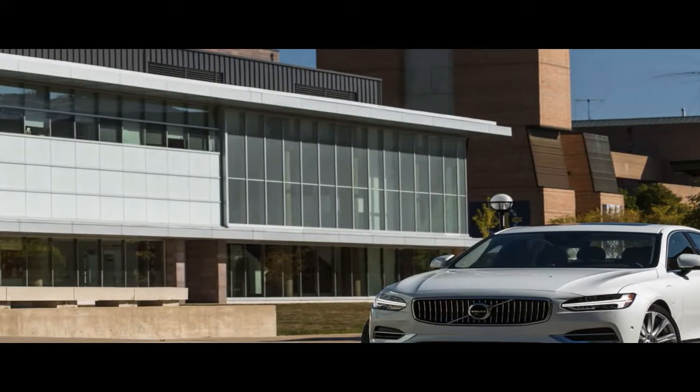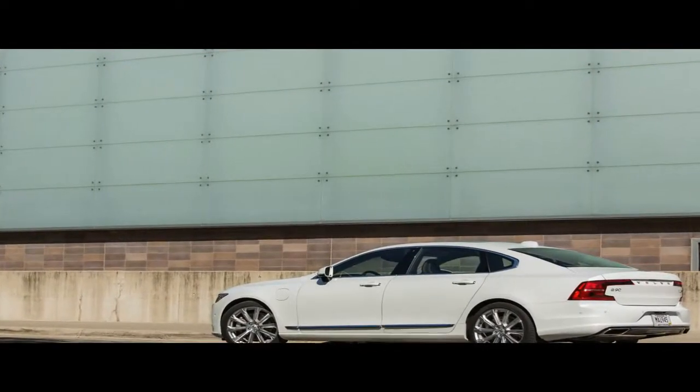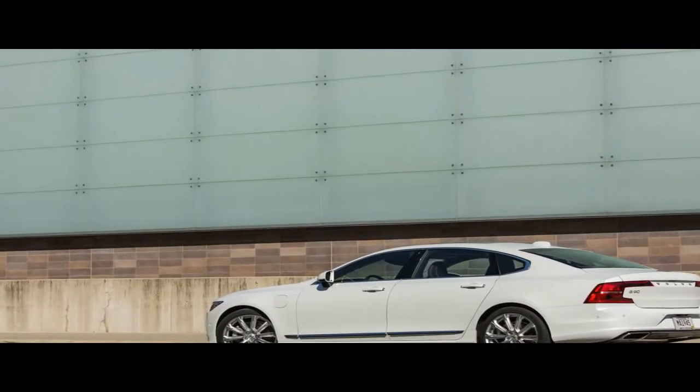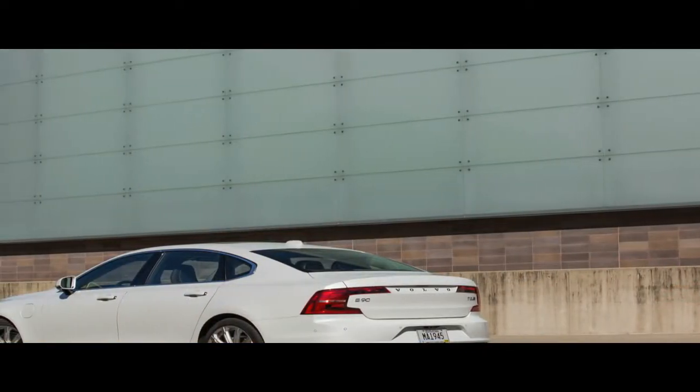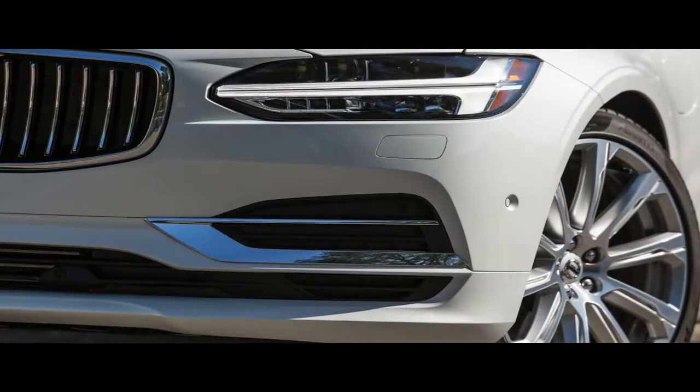An 8-speed automatic gearbox transmits torque from the engine to the front wheels, while a 10.4 kWh lithium-ion battery pack feeds the electric motor positioned at the rear axle. A second motor is integral with the transaxle and also gets engine starting duties.